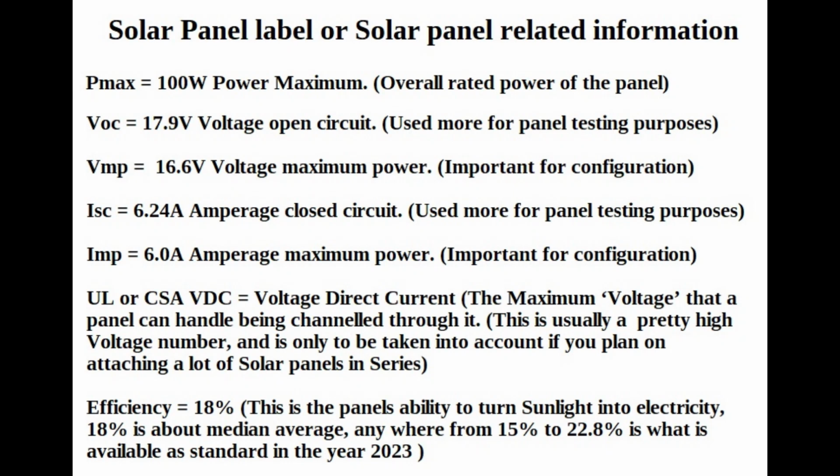That is usually a pretty high voltage number and is only taken into account if you plan on attaching a lot of solar panels in series together. Then there's the efficiency, which I mentioned before. In this example, we're going to call it 18%. This is the panel's ability to turn sunlight into electricity. 18% is about the median average. Anywhere from 15 to 22.8 is what is available as standard as of the year 2023.